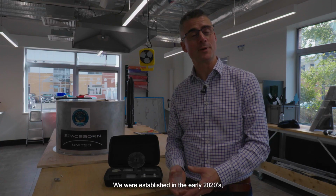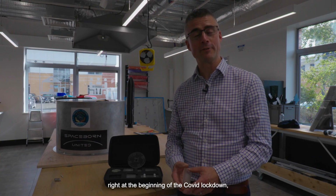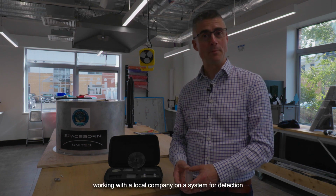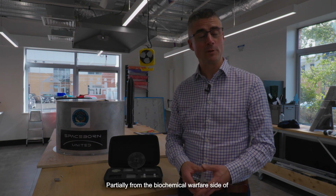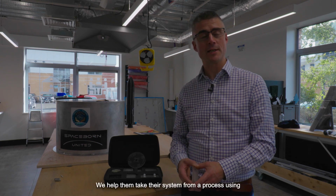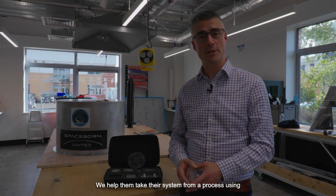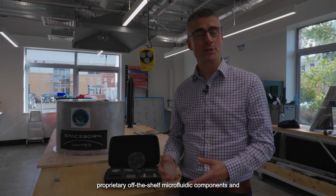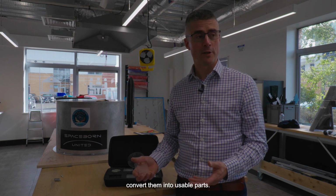We were established in early 2020, right at the beginning of the COVID lockdown, working with a local company on a system for detection of airborne pathogens, partially from the biochemical warfare side of things, but also working towards COVID. We helped them take their system from a process using proprietary off-the-shelf microfluidic components and convert them into usable parts.